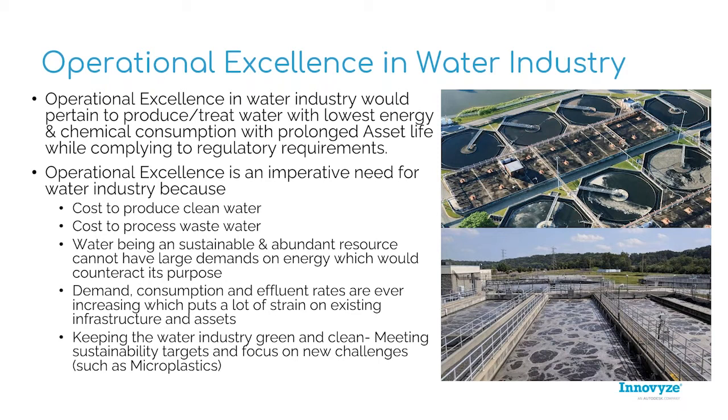So we want to reiterate this. We want to process the water with the lowest energy consumption and the lowest chemical consumption, prolong the asset life, while complying with the regulatory requirements. This is a very simplistic view of the target to have operational excellence, where we're looking at process plants, and we are limiting to the process plants. It can be applied also to the network, but in this space, this is what will help us move towards operational excellence. Now, there could be other components added to it, but these are the core items within operational excellence in the water industry.